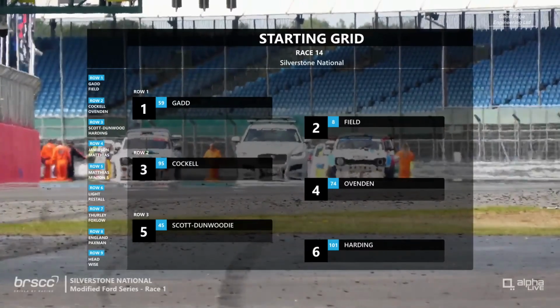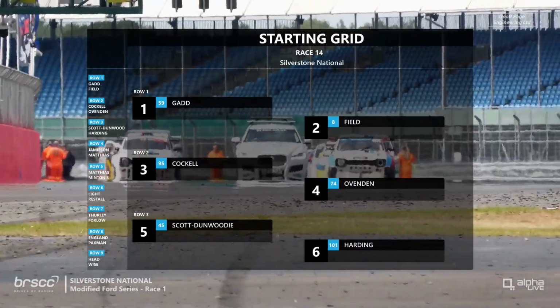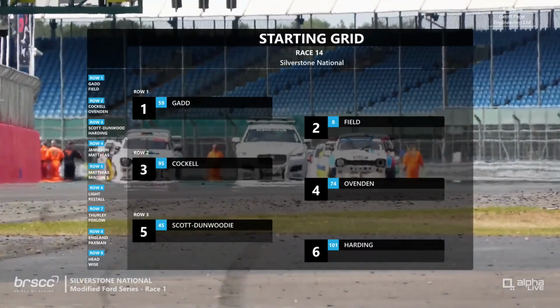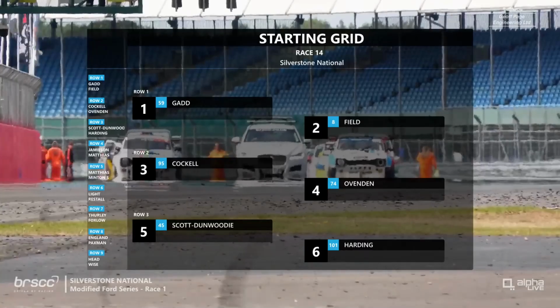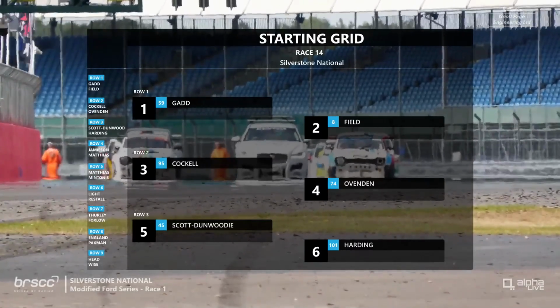It is the Escort Mark 1 RSR of Jack Gadd that set the fastest time in what was a very competitive qualifying session. Top 4 drivers covered by only 9/10 of a second, so that sets us up well for an entertaining race. He's got Tommy Field in the Mark 1 RSR Escort alongside, so 2 very similar cars on the front row of the grid.